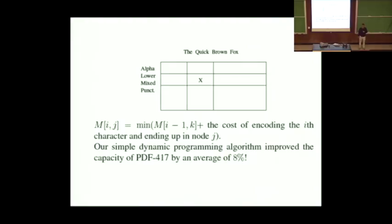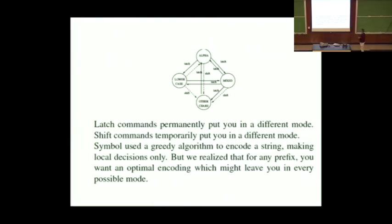Once you give me your character encoding standard, you look at the official PDF 417 standards, that will describe what this coding scheme is. For any prison record, we will find the provably minimum number of symbols to encode it, even though there's a large number of different ways to encode your record. Any questions about that?